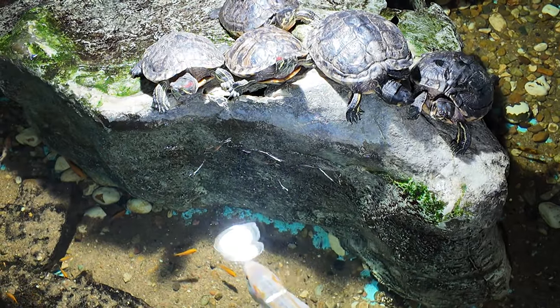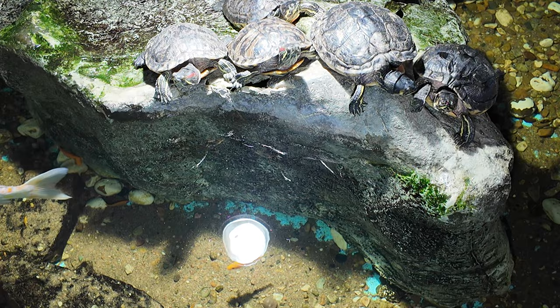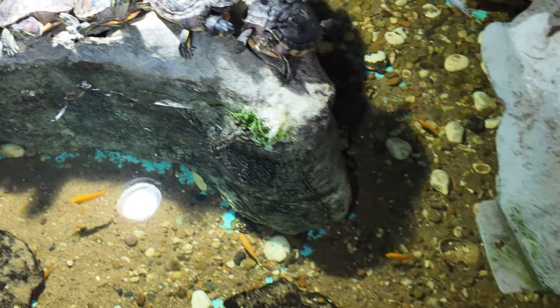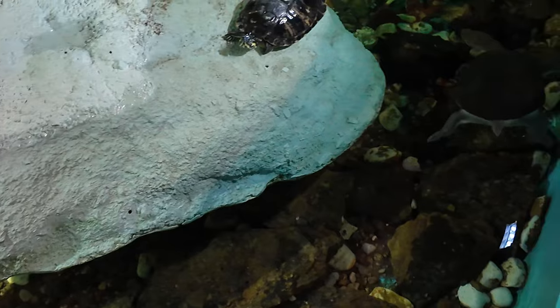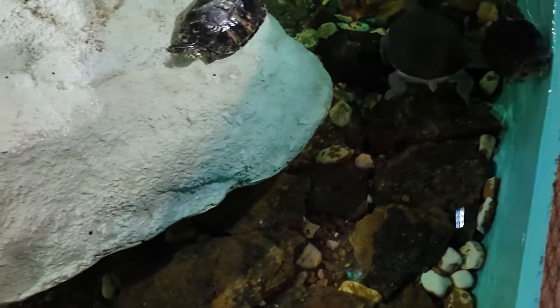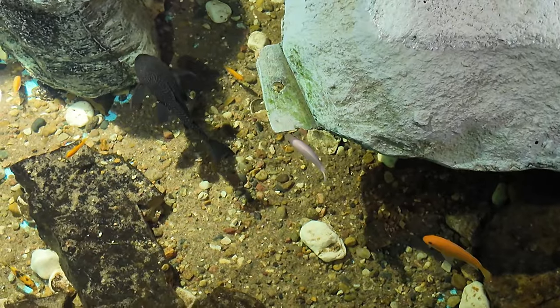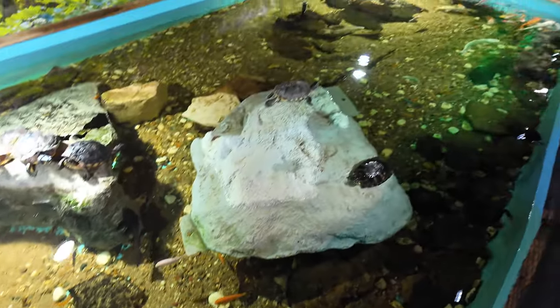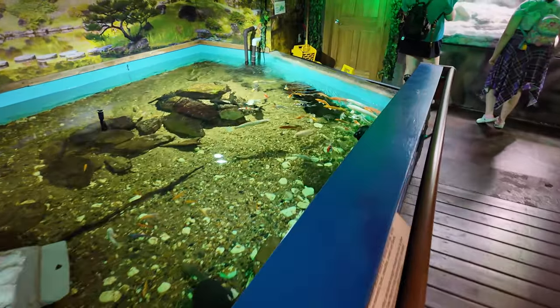Over here, we have a bunch of turtles, and looks like some other fish in this pond here. A lot of these turtles are just hanging out on the rocks. We've got a couple swimming around. There's one down here swimming. And there's also some fish. A lot of them down this way. Let's go down here and look.